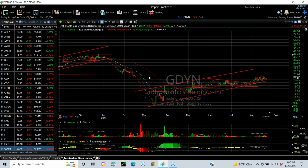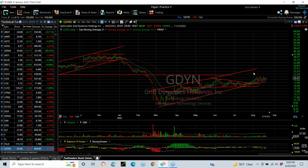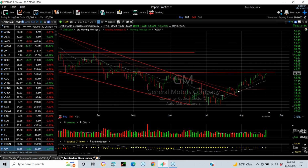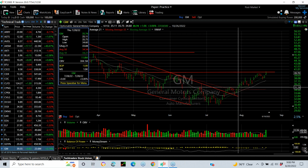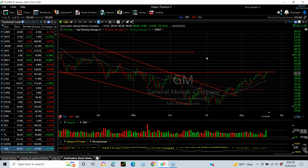G9, nice chart. Coil broke out and now it's consolidating in this zone. Next target 24 and 30. General Motors along with Ford also broke out, retested, broke out here, got to resistance at first target there. The next target 47.